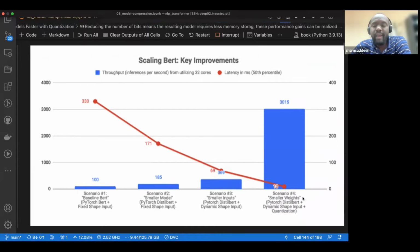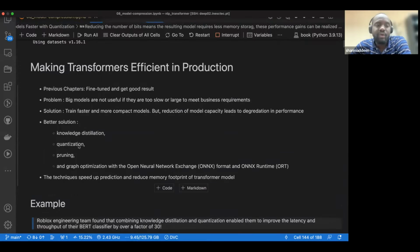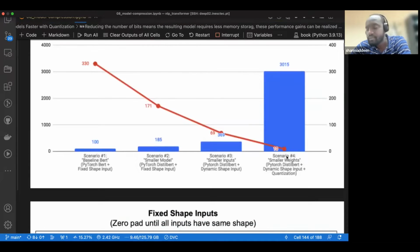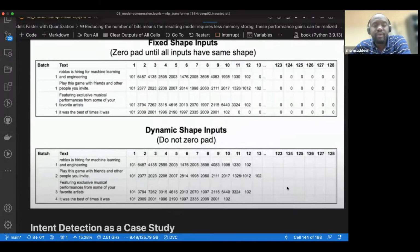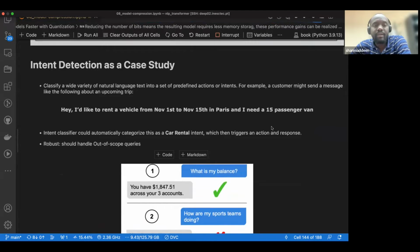But what really makes a giant stride in performance is not this, but dynamic shape input plus quantization, which is one of these techniques to make bigger models smaller. They gave us inspiration from this paper, I think, showing that dynamic shape input and quantization give great performance. So that's the motivation for what we want to see in the later part of the book.